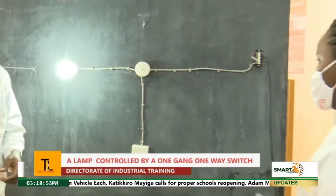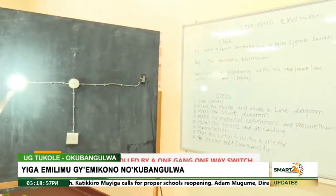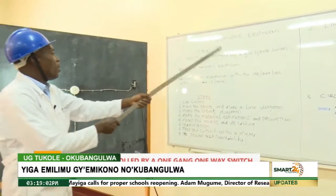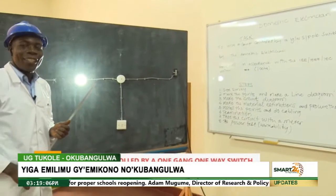Finally, we say that we have wired a lamp, this lamp, controlled by a one-gang, one-way, single-pole switch by the domestic electrician.